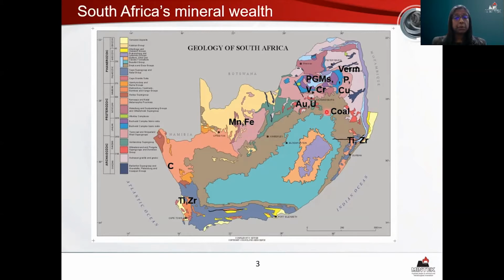And in the eastern part of our country, we have coal deposits. We're also quite famous for diamond deposits from our kimberlite pipes, our alluvial deposits, and offshore deposits. And then we also have titanium and zirconium from the east coast and west coast of the country.